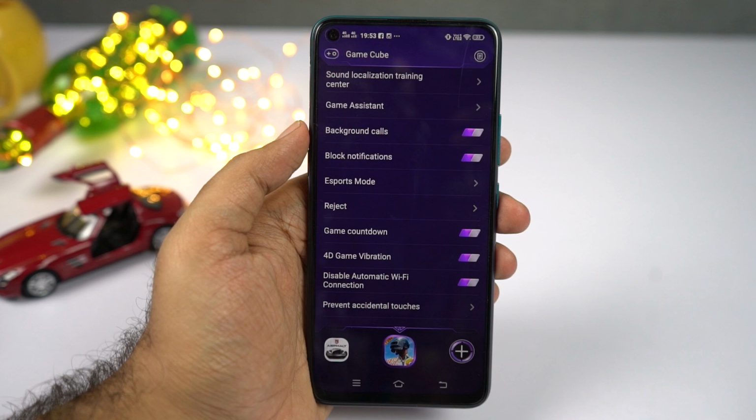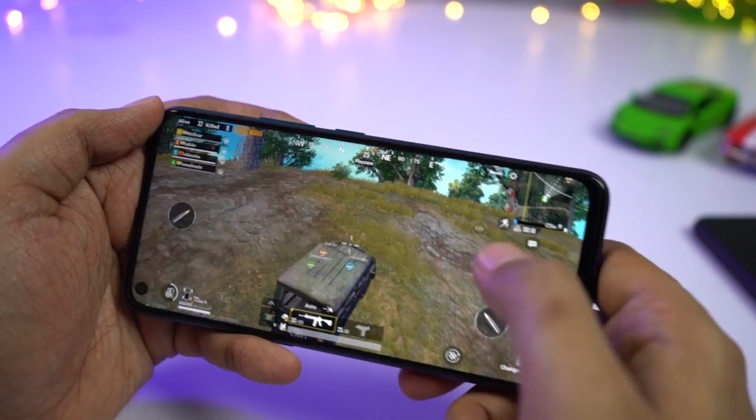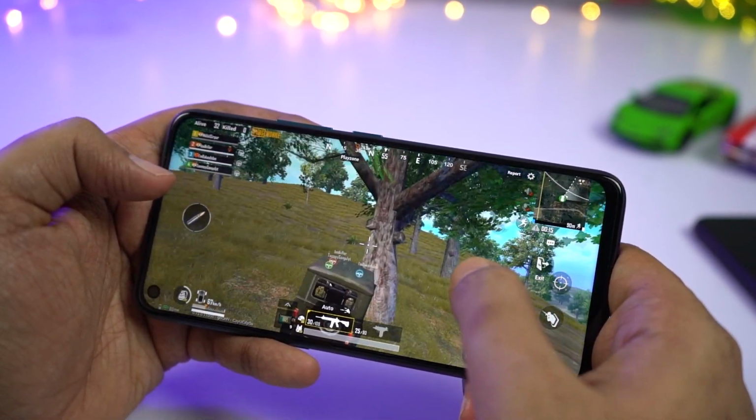Now all these features are just for PUBG. When I first opened the box, most of these features didn't work, or at least I couldn't make them work.